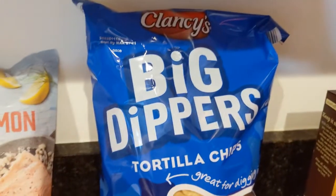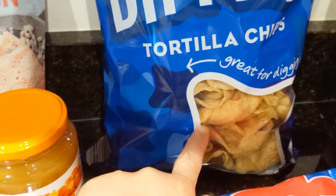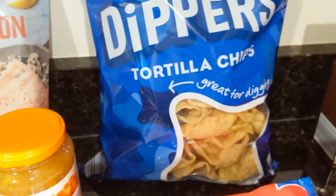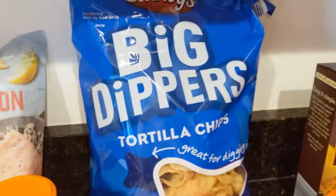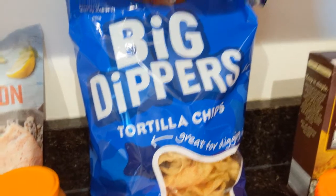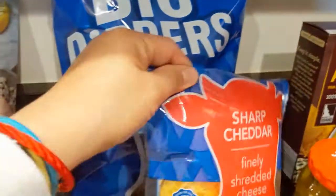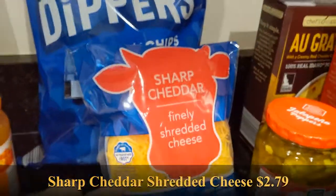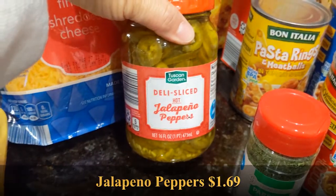Then we have here some Clancy's Big Dippers tortilla chips. They have the scoops so you can really get some dip. So that'll be if we run out of tortilla chips for the guacamole. But also I plan to make this really simple cheese and jalapeno dip. So that's what this sharp cheddar shredded cheese is for, and also these deli sliced hot jalapeno peppers.